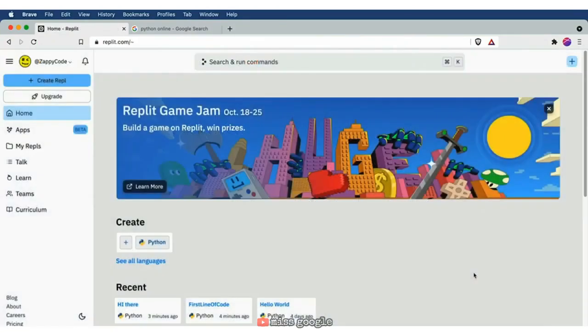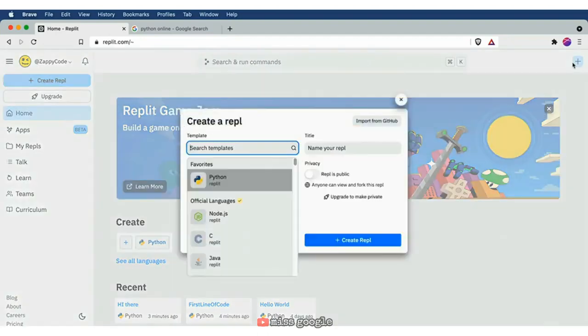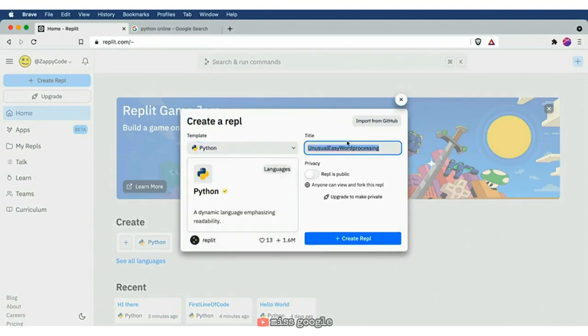All right, now that you have created an account here in Replit, we need to create a new REPL, which is essentially a new file to test out our Python code. The website will likely change over time, but you can see over here on the left, I have Create REPL, and also in the top right, we have a plus button to create a new REPL. However you need to create a new REPL, we then need to select Python as our programming language, and then give a title to our REPL.